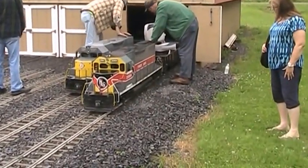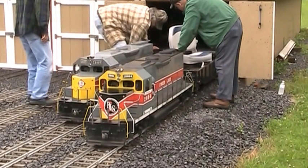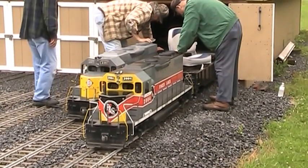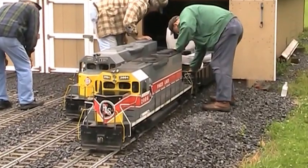This video was taken at the Finger Lakes Live Steamers Club layout in Clyde, New York, at an open house on July 25, 2015. This club hosts several open houses a year.